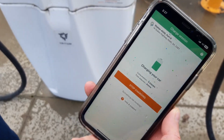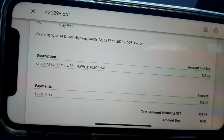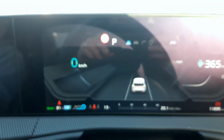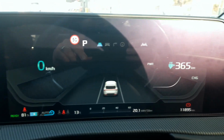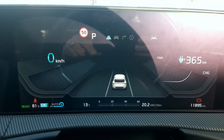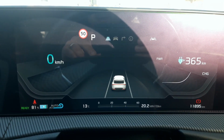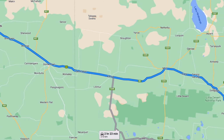There we go. Charging. We went in, used the restrooms, grabbed some snacks. According to the receipt, we are charging for 16 minutes, and we went from, I can't even remember where we were at, like 36, 37, 38. Now up to 81% with 365 kilometers of range expected. So it's not like the charging stop really cost us any time because we weren't sitting around and waiting or anything. We just literally went in, grabbed some stuff, and by the time we were done, it was all set to go.